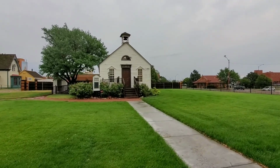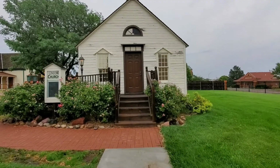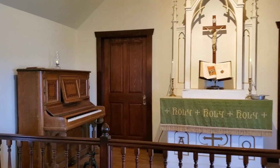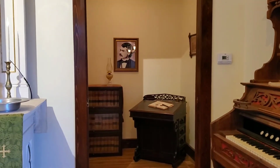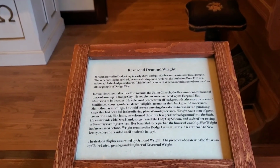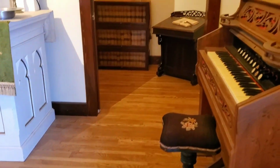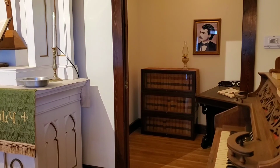We have the beautiful Union Church recreated here on the grounds. That must be Reverend Ormond Wright. He arrived in Dodge City in early 1877 and quickly became a minister to all people. And if I can get the reflection out of the way, you can see a picture of Mr. Wright.